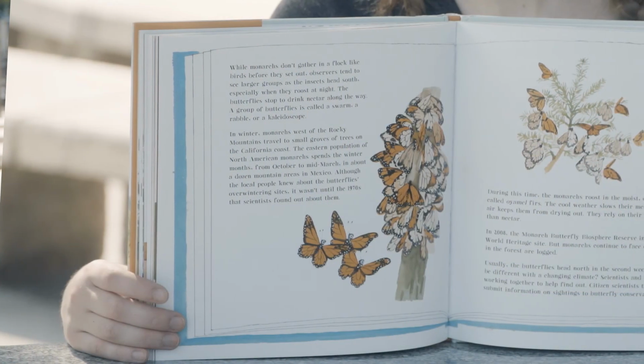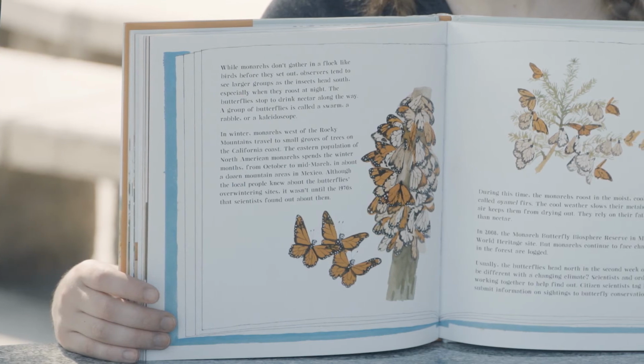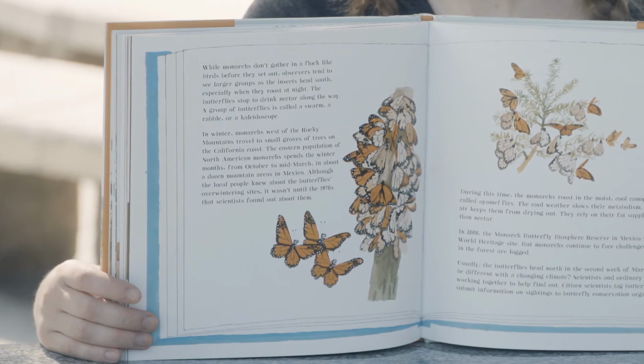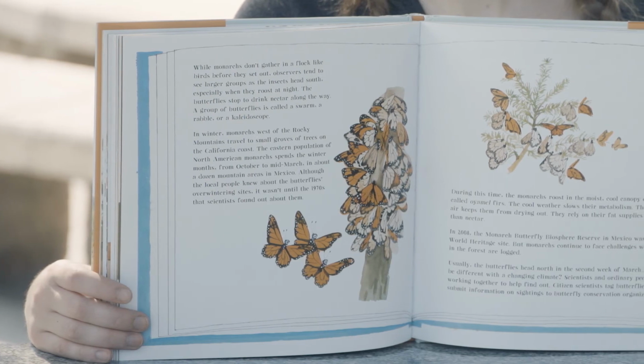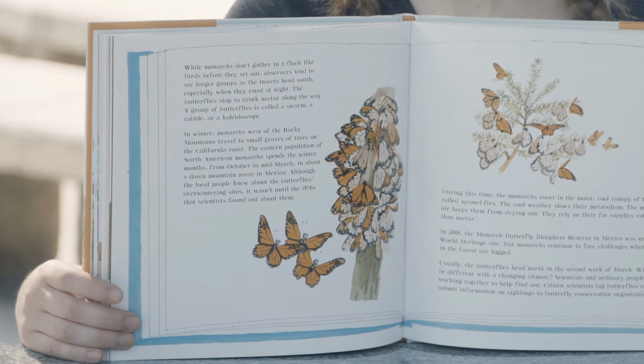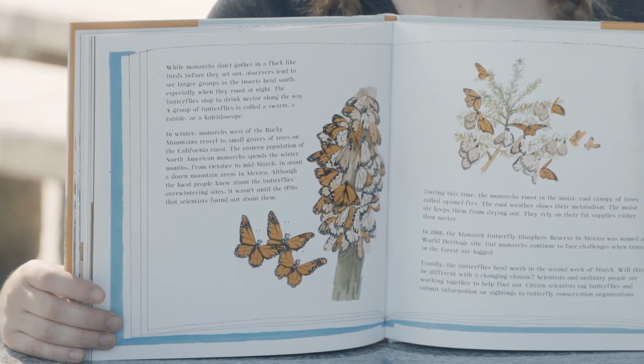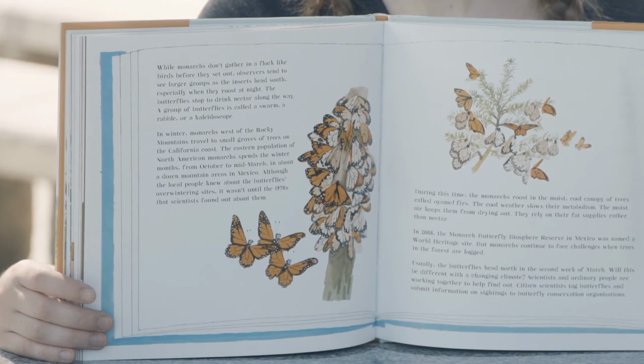While monarchs don't gather in a flock like birds before they set out, observers tend to see larger groups as the insects head south, especially when they roost at night. The butterflies stop to drink nectar along the way. A group of butterflies is called a swarm, a rabble, or a kaleidoscope.